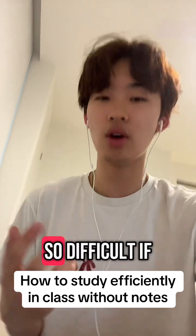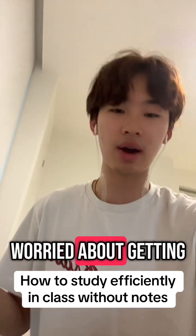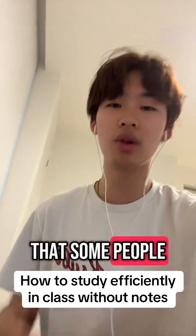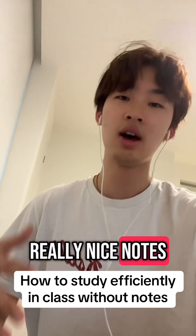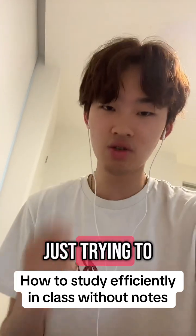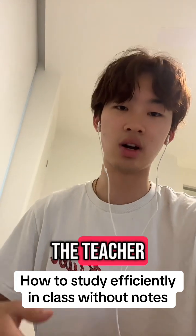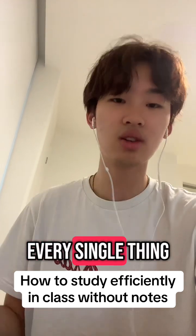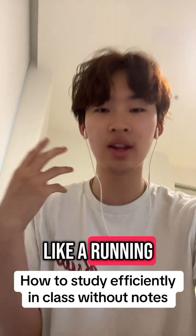And this is so difficult if you're trying to write notes at the same time, because in your brain, you're more worried about getting the notes down than actually understanding the concept. I know that some people are able to understand the concept while writing notes and can write really nice notes. But overall, for most students, just trying to listen in class and try to interact at least a little bit with the teacher will give you so much more value than trying to write down every single thing that they say. And the biggest thing is to just have a running image in your head.